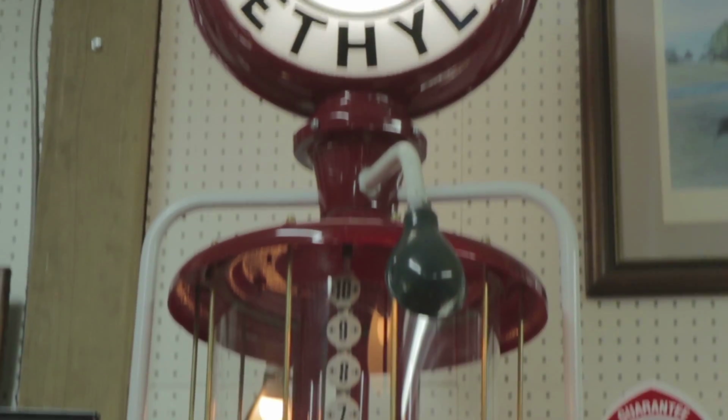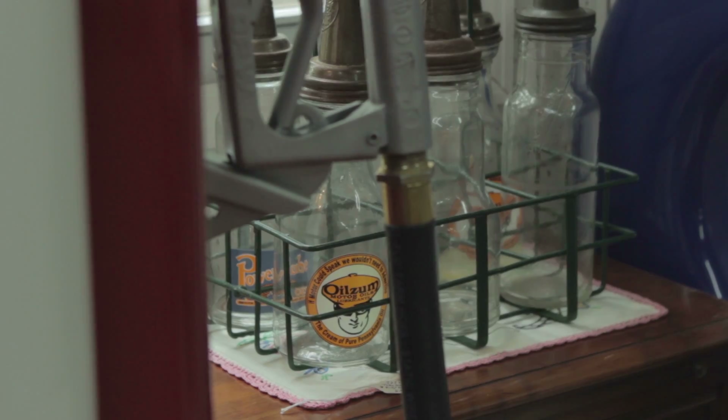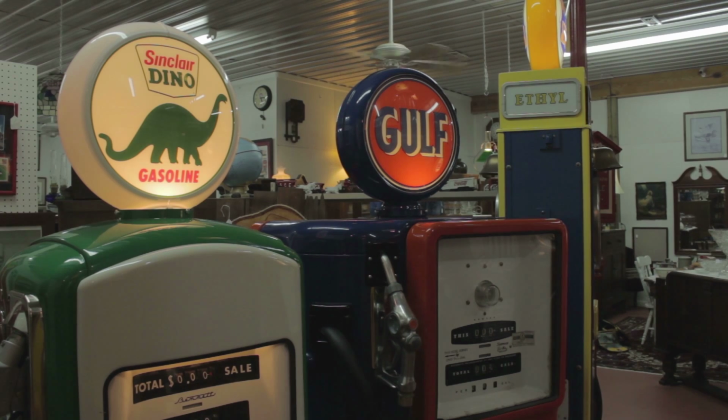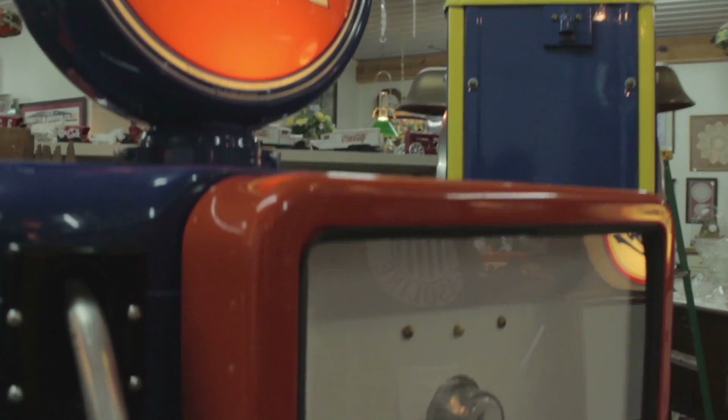My favorite one I still have. It's a Fry pump, it's a visible, it's a 1924, and it's the prettiest one I ever had. And I may have it sold also. But that's the prettiest one, and the rarest one is the Bowser pump. We're not sure exactly, but somewhere around 1958 to the early 60s, they made this.